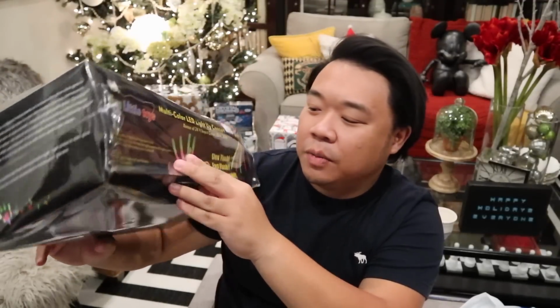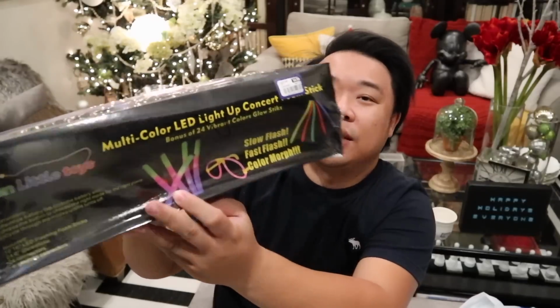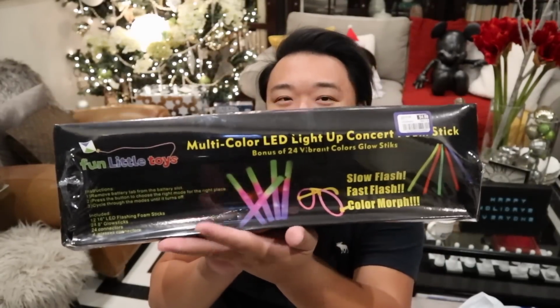Whew, I think we're almost done. Next thing I got, this is actually for New Year's, which I think is gonna be so fun. And they are these, I think they're glow sticks. I haven't even opened them up, so I don't know if it comes with the glasses and the glow stick separate. I have actually no clue what's inside, but I did get this and it was $5. Yeah, $4.99.